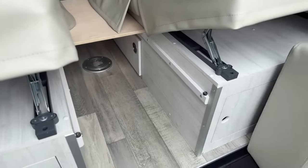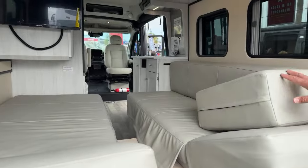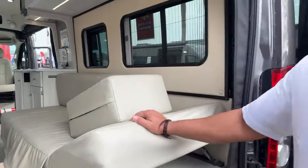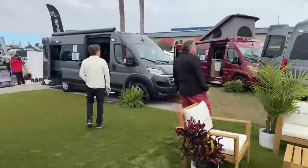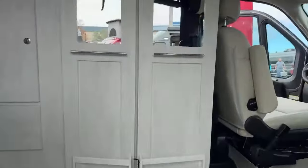It's a double deck. That's not something we just do. Let me show this again, because I think this is a feature of Roadtrek that you don't often see in some of the things coming out of Elkhart.